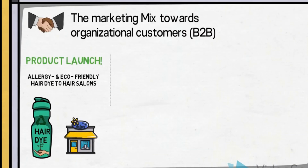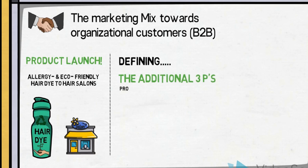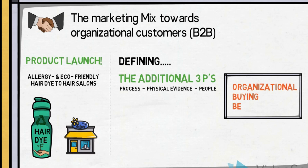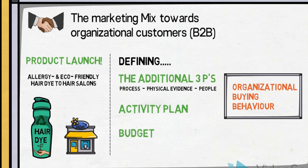In this video, our focus is on the first 4 Ps of the marketing mix, but let us just remind ourselves that it would also be necessary to define the additional 3 Ps: process, physical evidence, and people. And to do so, we would follow the same procedure of integrating our knowledge of organizational buying behavior into our decision process on the marketing mix. And ultimately, we would create a more detailed activity plan of which promotion and other activities should happen when, who does what, and we would draw a budget for the launch, including both the costs of our planned activities, estimated revenue, and, of course, the return on investment.